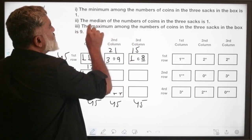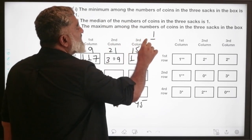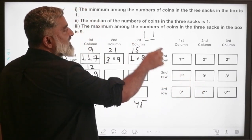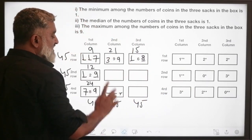What about these two? Rule number 2 and 3. The median is 1. Again, the same problem, because I have seen it already once. If the median is 1, the lowest is also going to be 1. Once again, the same problem. There have to be 2 bags which are more than 5. That condition is not being met. So this is not going to work for me. These two rules together do not work for me.